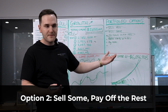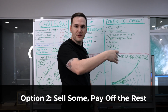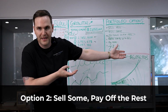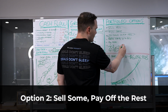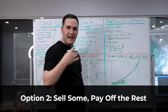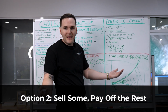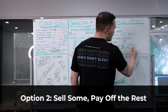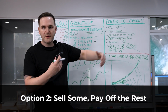So then you have 2 properties, and they're owned outright because you sold the other 3 as an example. Well, I'm being conservative. You'd probably only sell 2 and pay the other 3 out. But say you sell 3 and pay 2 out, then you've got 2 properties. You're a happy man or woman, and they're owned outright. Because the last 5, 7, 10 years has gone by, the rents are probably around $1,100 a week, and you've got $2,200 per week coming in with no debt against it. And it's going up in value and so on.